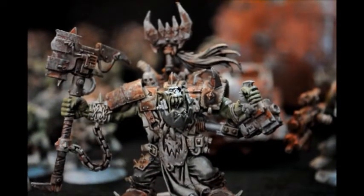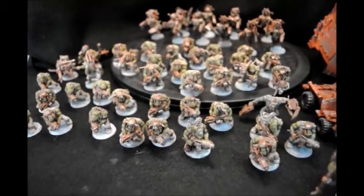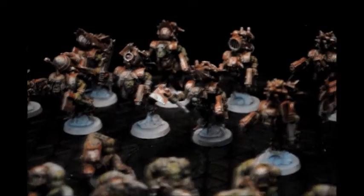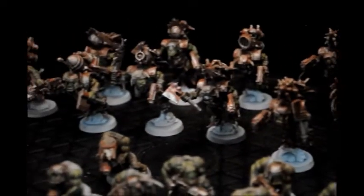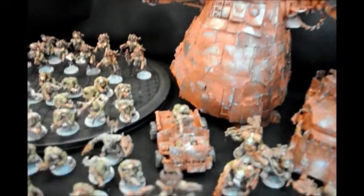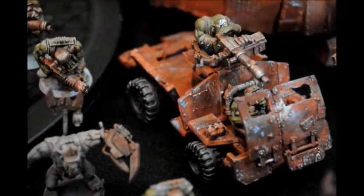Obviously, front and center here is the Warboss. Over here, we have 40 Boys. In the back, we have 10 Storm Boys. Front and center, the Stompa. Behind the Warboss is the custom Trukk that we converted out of an out-of-print Trukk mashed with some of the newer model.